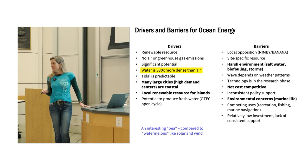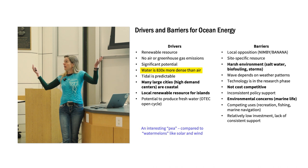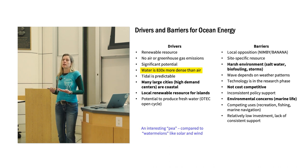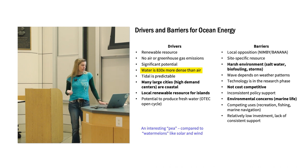Water is very dense, so when we're comparing flows in terms of currents, you can use a much smaller turbine, for example, if you have a very dense fluid like water, than the air for our wind turbines, and get the same amount of energy out of that flow. And so that's one of the advantages of our kinetic ocean energy.